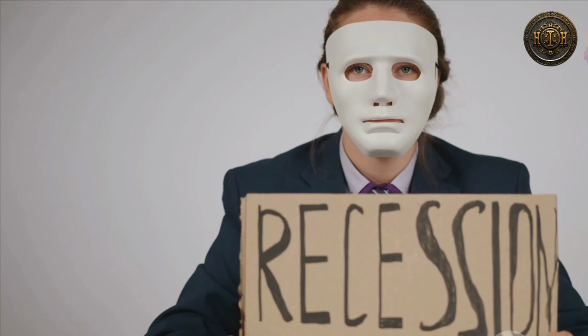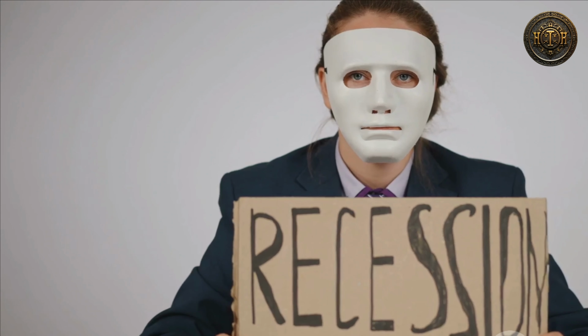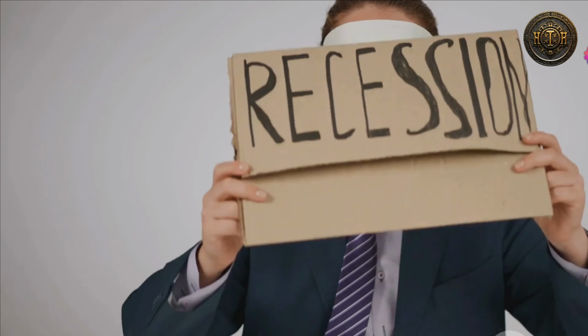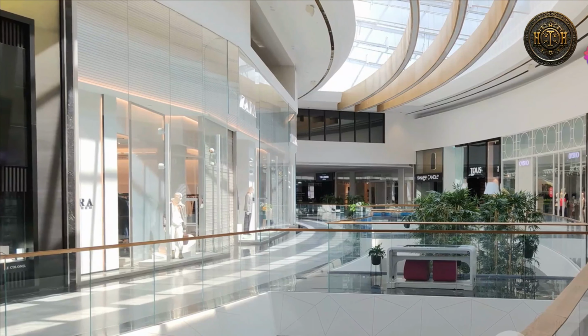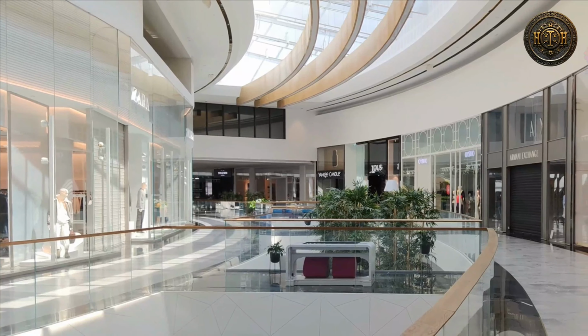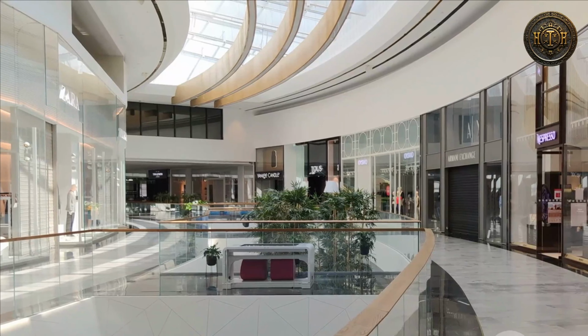Why unemployment? Well, when people lose their jobs, they tend to cut back on spending. This reduction in spending can have a ripple effect throughout the economy. This drop in consumer spending can then snowball, leading businesses to slow down hiring or even lay off more workers. It's a cycle that can be hard to break once it starts.